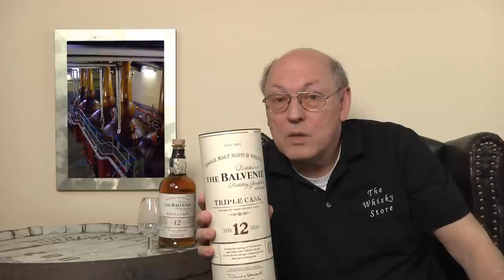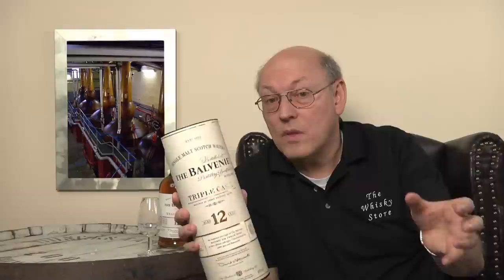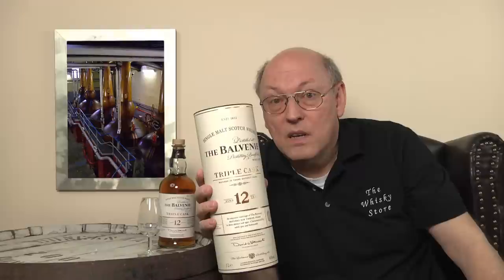So the difference between this 12-year-old triple cask and the 12-year-old double wood is not only that they use three different cask types in comparison to two cask types, but they mature the whiskey for the whole 12-year period in those three casks. And after this maturation time, they intermix it. And the double wood is filled from the first cask, which it matured for, say, 10 years or 10 and a half years, and then is filled over into those sherry casks and is matured for another 6 to 18 months.